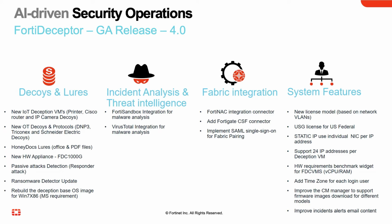Under the fabric integration section, we add another FortiGate integration where FortiDeceptor will support the CTF protocol. FortiGate admin will have the option to generate a mitigation response based on a FortiDeceptor real-time alert. In addition, we also add SAML support for having a single sign-on from the FortiGate web management to the FortiDeceptor UI. We also expand the tight integration between FortiDeceptor and FortiNAC by adding a fabric connector based on the Gen webhook technology.